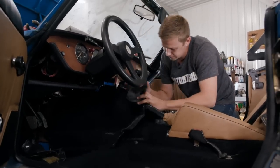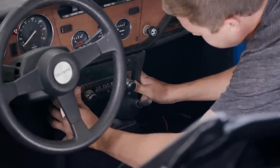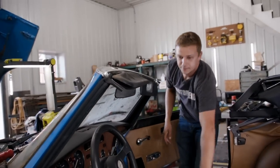You know, the interior of the car was actually in surprisingly good shape. This is a low mileage car. I'm talking like 13,000 original miles on this thing. And the interior is pretty much preserved. Need to get cleaned up, make it look presentable. But as far as that part is concerned, it was pretty much a no-brainer. Get a couple bolts in that, move on to the seats.